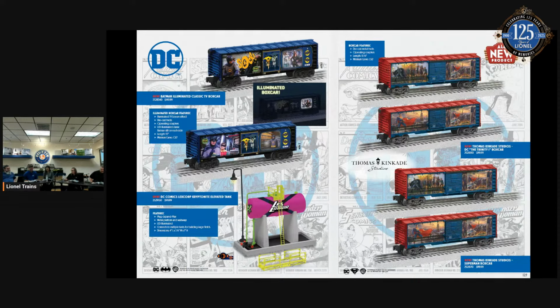As you know, we've been doing a lot of Thomas Kincaid items within these last few catalogs, and we've expanded our partnership and offering with some great new Thomas Kincaid studio paintings. And what better year to expand into the DC comics than, again, during their anniversary.